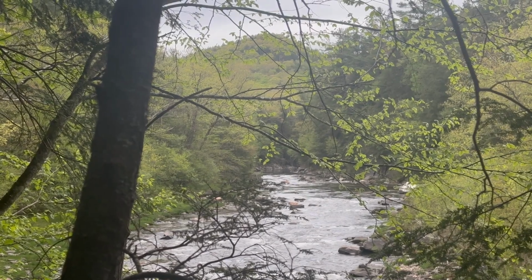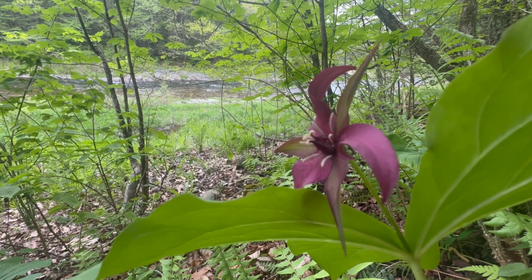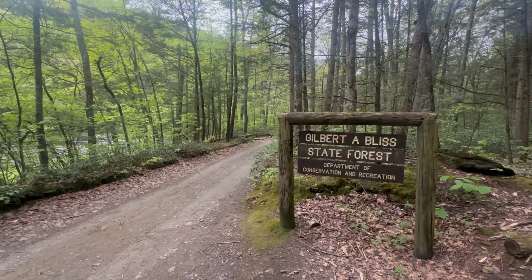It's so peaceful along the Westfield River right here. One great thing I like about the East Branch Trail is there aren't many places in Massachusetts where you can go and get a 25-mile hike in. Normally I have to go up to New Hampshire for stuff like this.